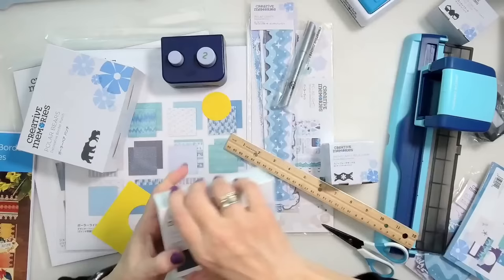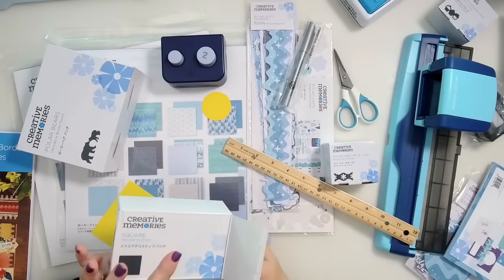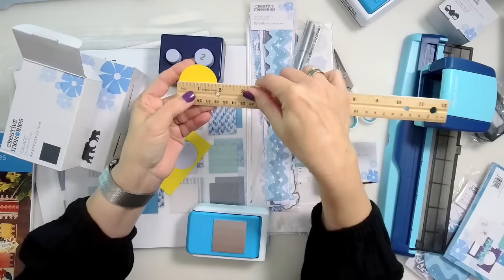That's a nice size circle. And then let's take a look at the squares. The new punch. Well, this is the new punch. I measured at the widest part 1.75 for the circle. So let's see the square.